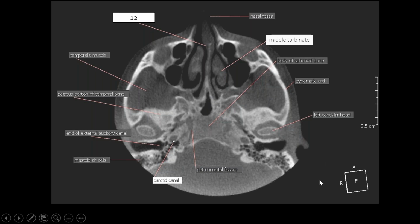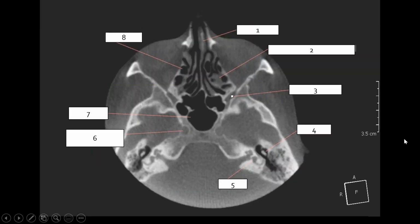I know I'm going rapidly. Some of you will want to review this, and I think it would be a good idea if you did, because these structures are all very important. The yellow arrow is pointing to ovale. The green arrow is pointing to spinosum. We'll see rotundum later on in the coronal planes dissection.